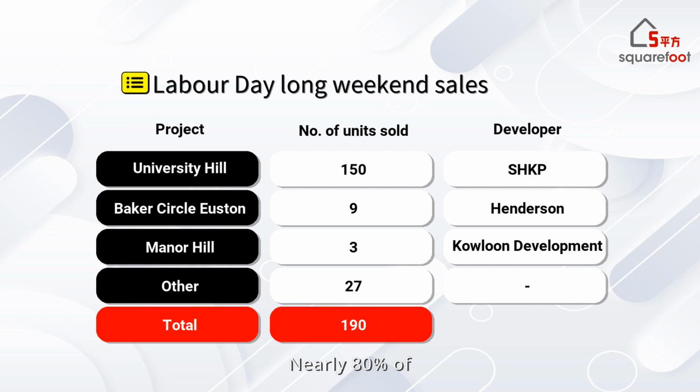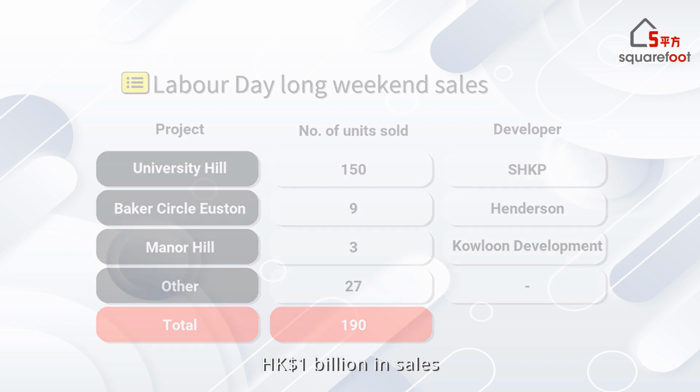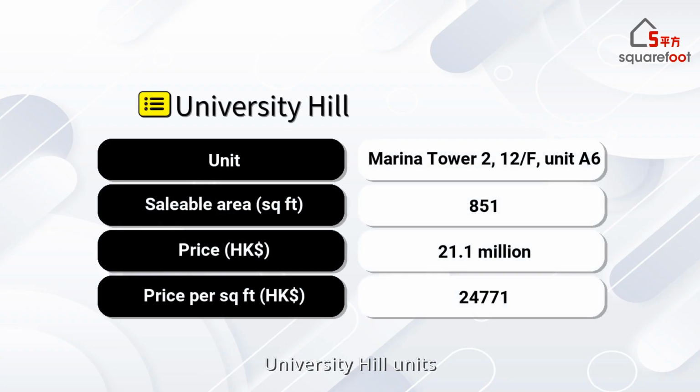Nearly 80% of the long weekend's transactions came from the first round of sales of University Hill in Pak Shek Kok, Tai Po, developed by Sun Hung Kai Properties. All 150 units on the price list were sold out in one day, generating over 1 billion Hong Kong dollars in sales. Among the University Hill units, one was sold by tender yesterday.